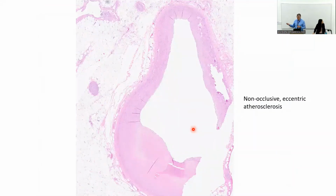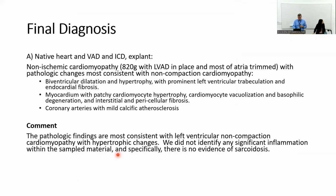Just looking at the arteries, as you would expect, there was just some eccentric atherosclerosis, but no significant change. So the diagnosis was a non-ischemic cardiomyopathy. The pathologic changes were most consistent with non-compaction, and so he has this non-compaction type of cardiomyopathy with also hypertrophic features, and importantly, there's no evidence of sarcoidosis.